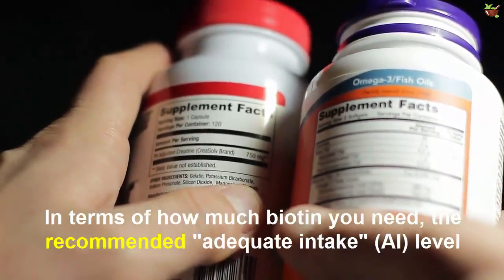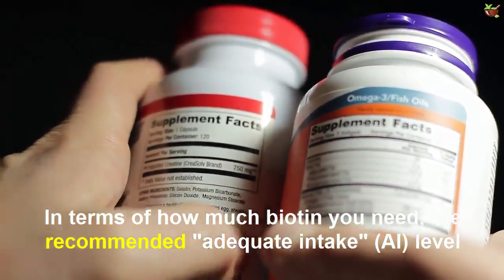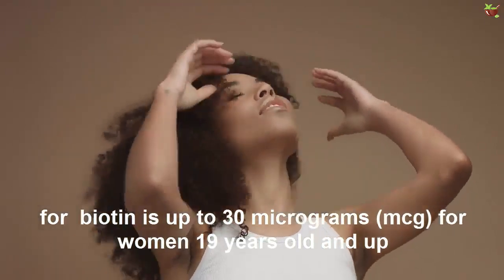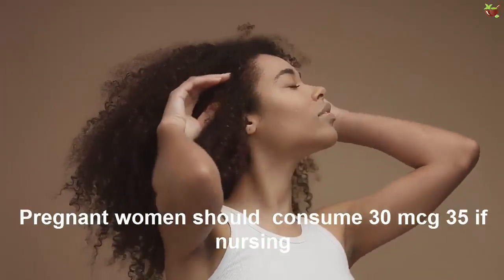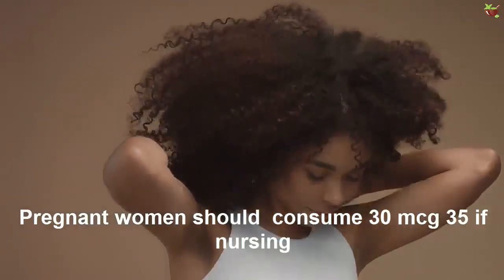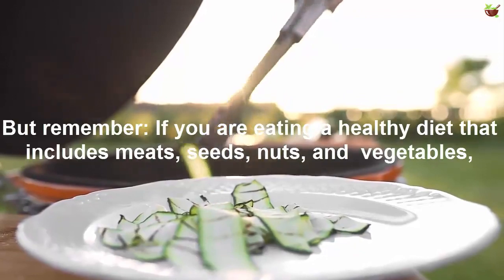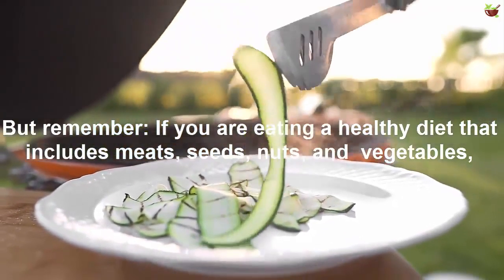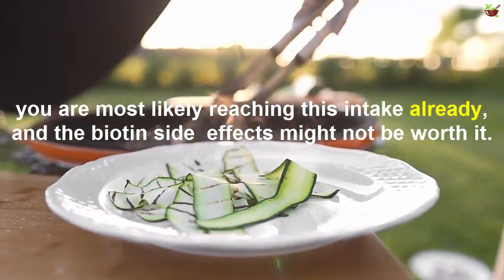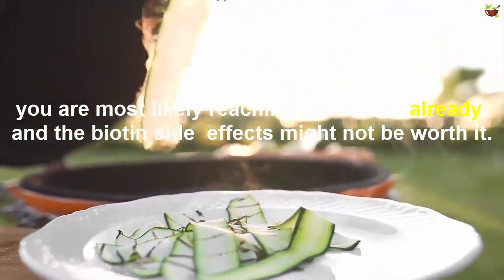In terms of how much Biotin you need, the recommended adequate intake level for Biotin is up to 30 micrograms for women 19 years old and up. Pregnant women should consume 30 micrograms, 35 if nursing. But remember, if you are eating a healthy diet that includes meat, seeds, nuts, and vegetables, you are most likely reaching this intake already, and the Biotin side effects might not be worth it.